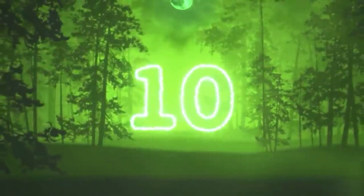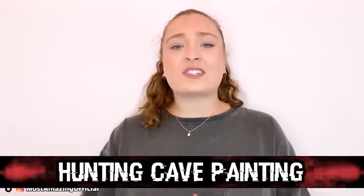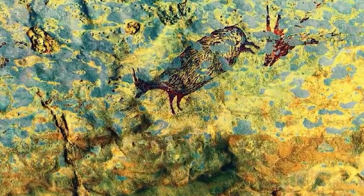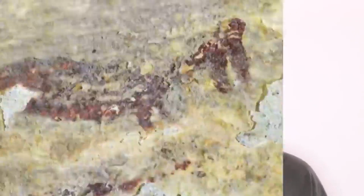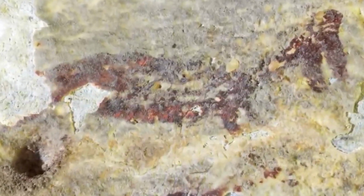Starting off this list in our number 10 spot, we have this hunting cave painting. This painting comes to us from an astonishing 44,000 years ago and was found on the wall of a cave on an Indonesian island. Researchers were able to date this painting that far back due to the fact that the cave it was found in is still living, which means that rock formations have been growing over the painting, and by being able to date those, they know that it is at least 43,900 years old, but it could potentially be even older.